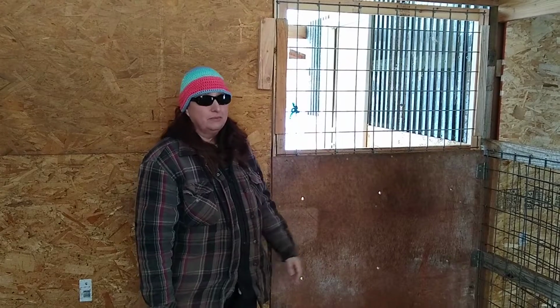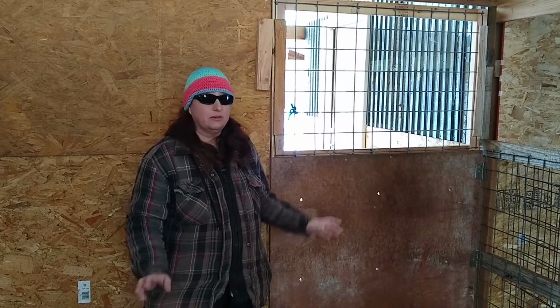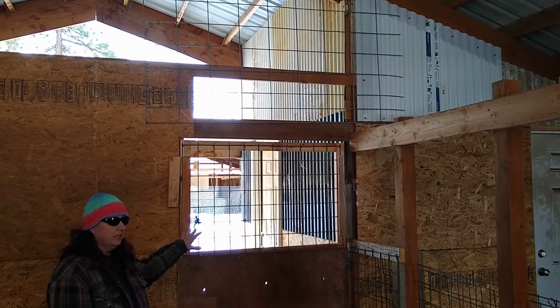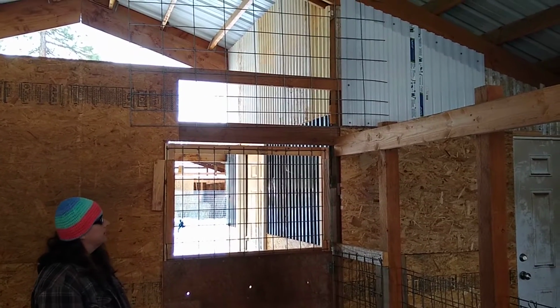I was going to put an actual slide bolt on here, and what's the point? It's high enough up the goats and the dogs can't get it. It's only a temporary thing when we're in here, so all good. Another thing I've been meaning to do is get the tack room actually finished up. We're going to end up putting a goat stanchion on the inside so that we'll be able to milk goats hopefully this spring after we've had some babies.